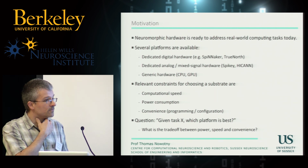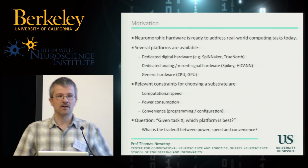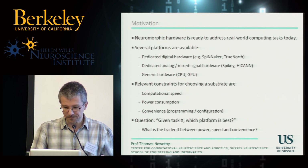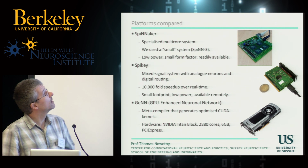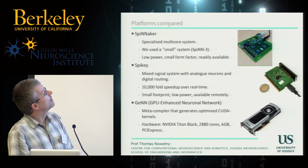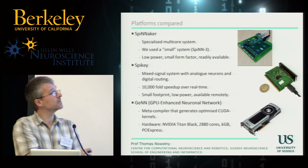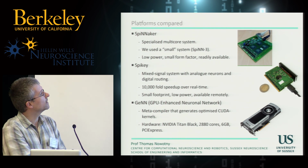that will be the only ones able to use these? So for this particular work, we asked the question: if you just take a standard benchmark task and grab a few systems to test, how will they do in the trade-off between these three elements? So we picked a couple of systems, and here we worked with SpiNNaker. There's a picture here of the SpiNN-3 board on the top right. We have a very small system there, and we could later go to larger systems, but for the point of this comparison, we just took systems that were available at the time.